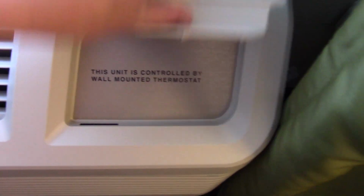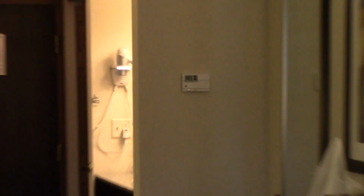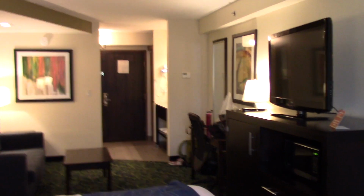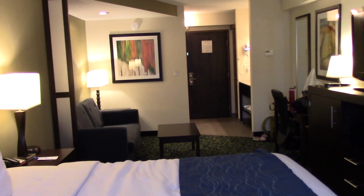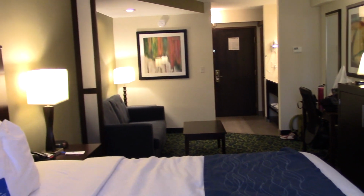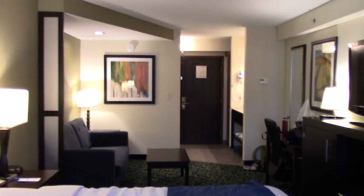Here we have the air conditioner slash heater. You control it on that thermostat. It doesn't want to focus. So here's a view of the room from the other side. And that pretty much concludes this hotel tour. I hope you enjoyed it.